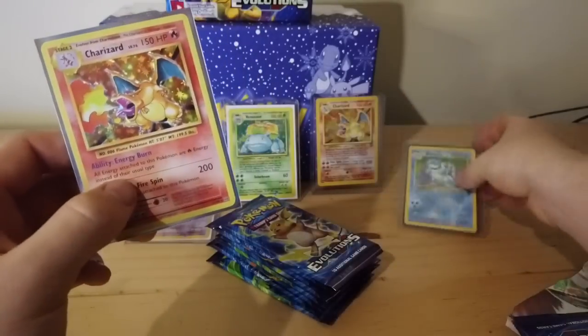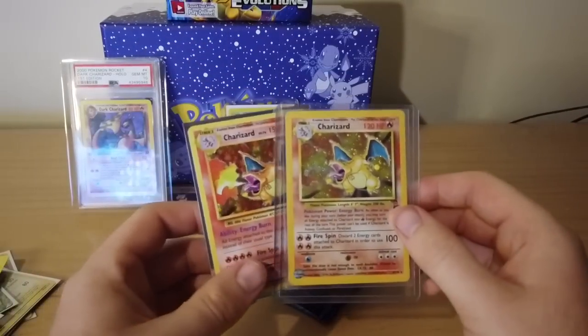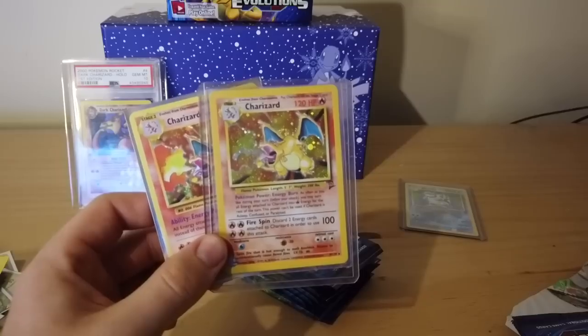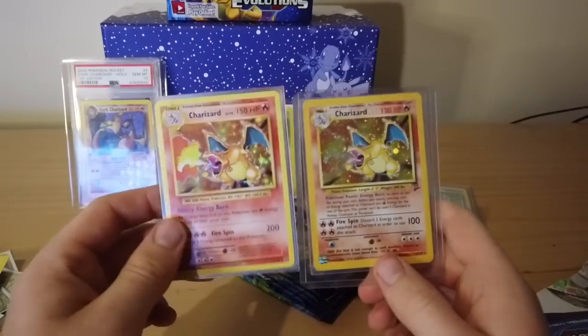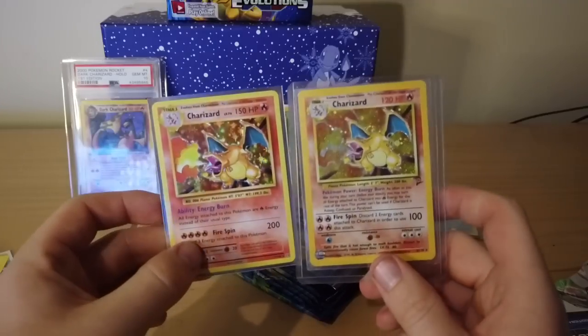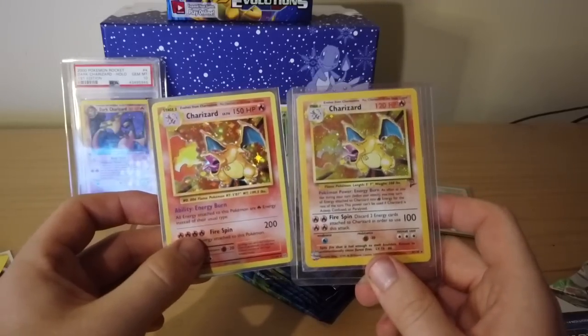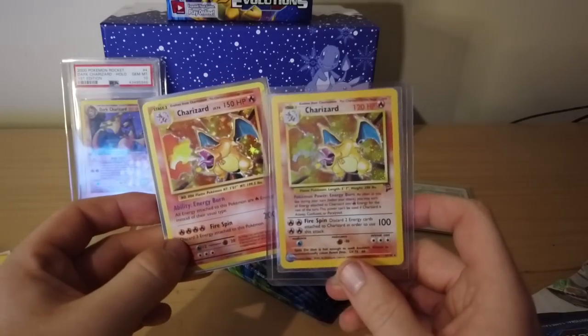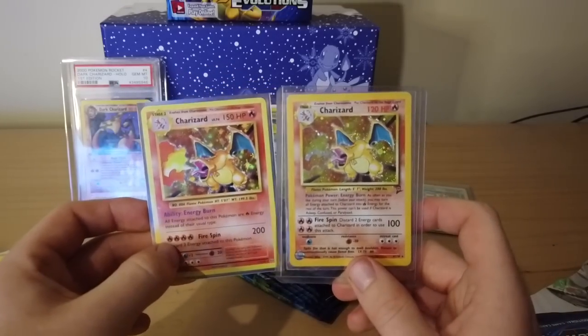We can actually put it right next to the base set 2 Zard. I think I actually even have a base set regular Charizard in this stack to my right. Look at the different print quality. It's interesting because this one's much lighter. I don't know if it picks up as well on the camera, but very cool. He now gets 200 damage with his Fire Spin rather than 100 and has 150 HP instead of 120.